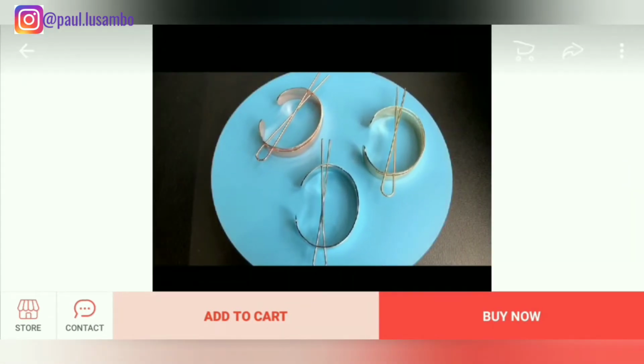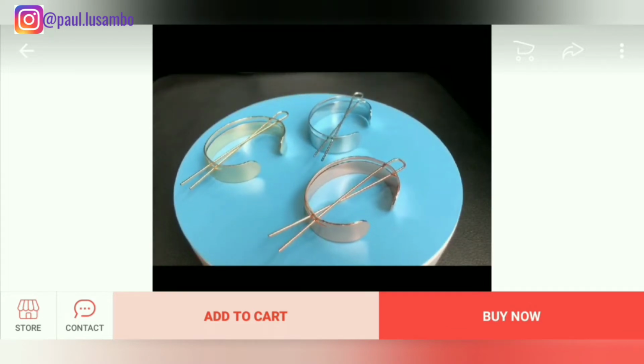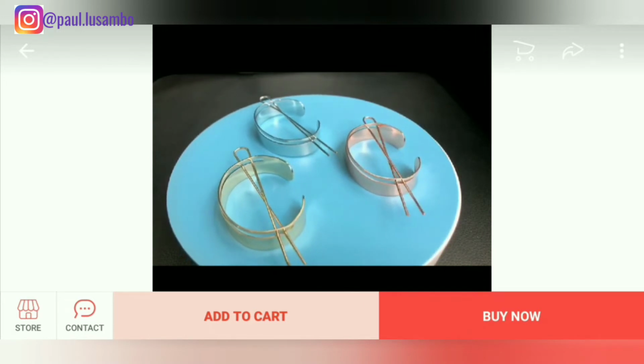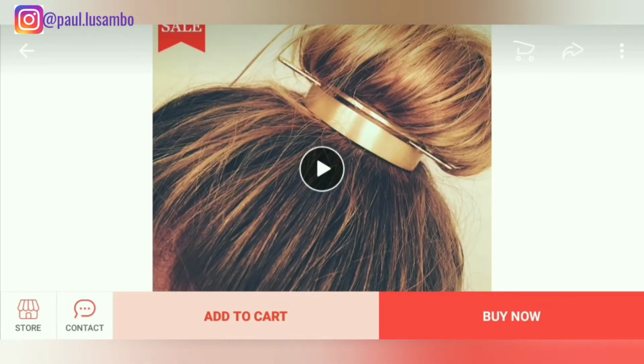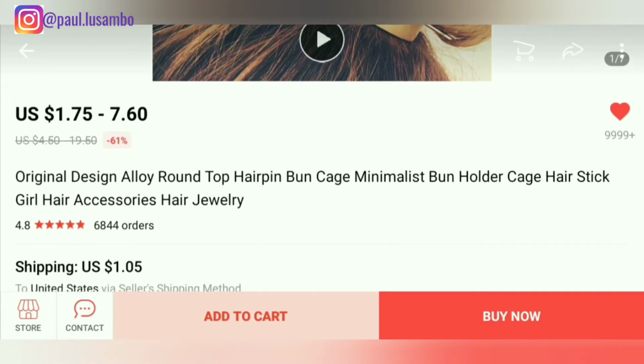Another winning product is this product. It's called hair holder or hairpin. Also, this is a winning product, as you can see the number of sales that I'm going to show you right now. This is a winning product because it has got so many sales here on AliExpress. As you can see here, more than 6,000 orders in the past few months.